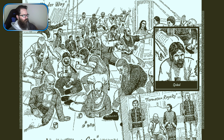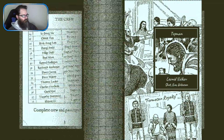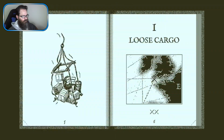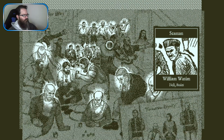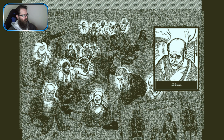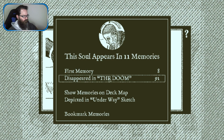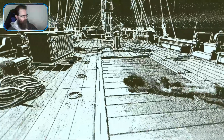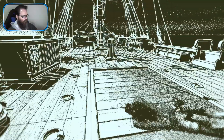Interesting. It's down here. I think it's in the cold one. They're playing cards. He disappears in the doom. We're going to have to look for... I think if we look for some of these disappearances, it should help us out. Let's see if we can find what happened to that guy. Or I try to identify the Russian. No, let's try and identify what happened to that guy.